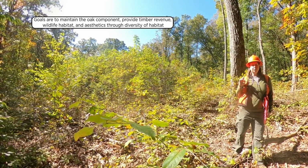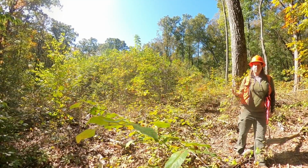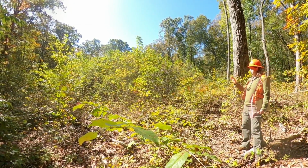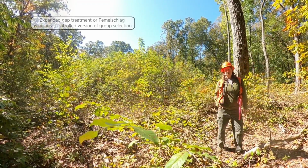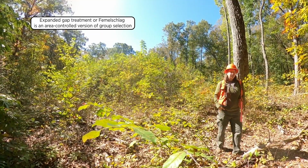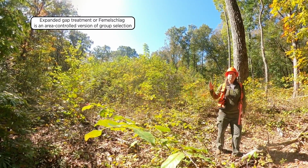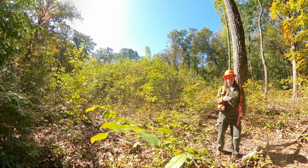So one of the options that we decided to implement was an uneven aged treatment. And that is this treatment that I'm standing next to. And this treatment is called the expanding gap treatment, or some people refer to it as a Femelschlag. And basically it's an area controlled version of group selection. So you're basically taking 10 to 20% of the stand and regenerating it during the first entry.